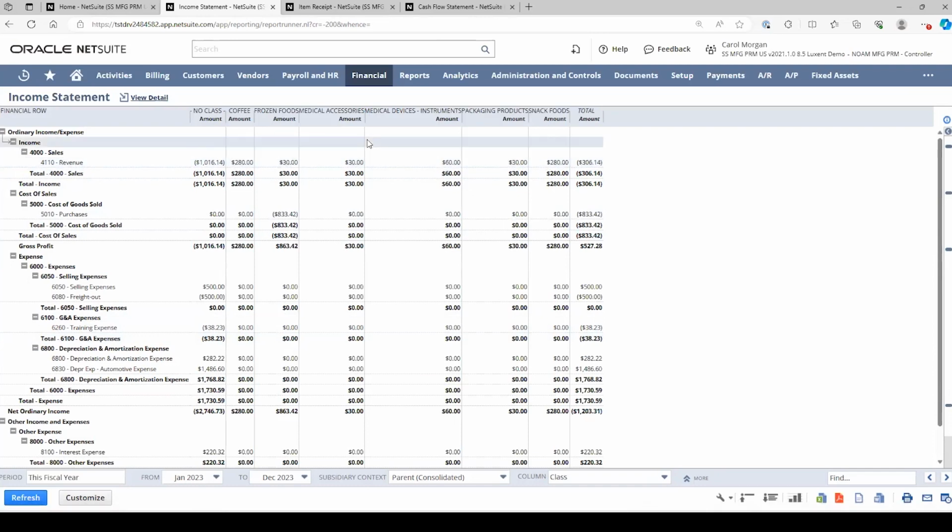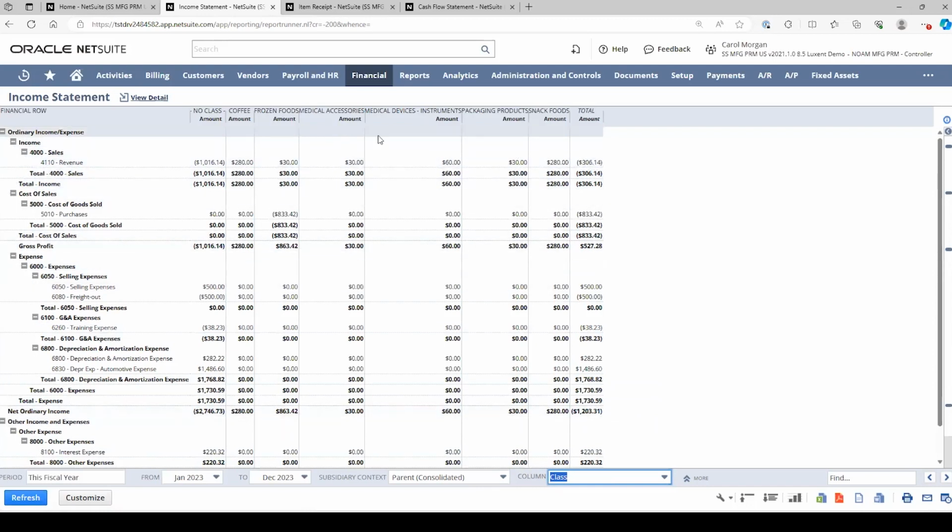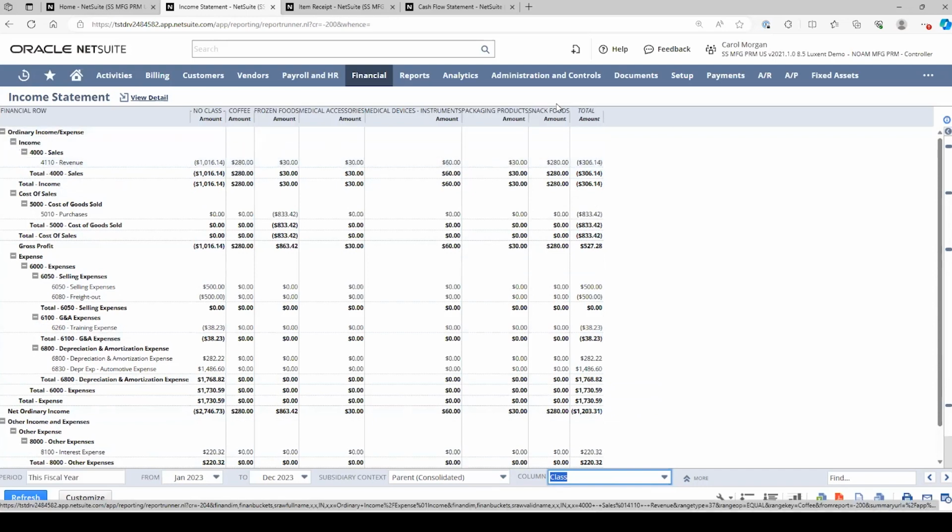I know I've got a very diverse company in my demo account here. So I have some revenue in my coffee division. I have some revenue in frozen foods, some revenue in medical accessories or medical device instruments themselves, snack foods. But once again, just a simple little pivot. All I had to do is choose one of my financial segments to pivot on. And then I can see the full breakout of total revenue versus individual productized class revenues.